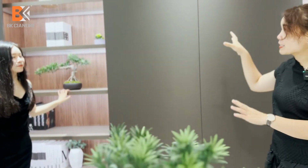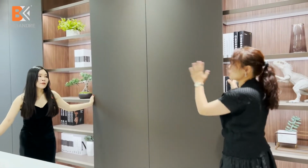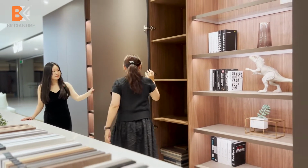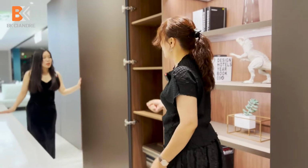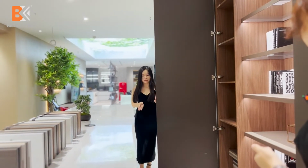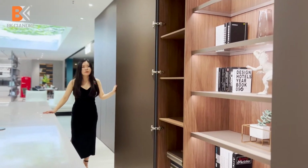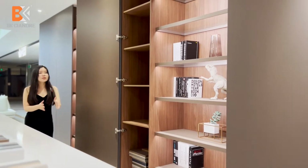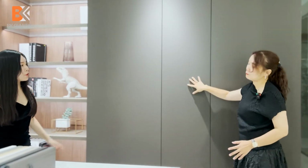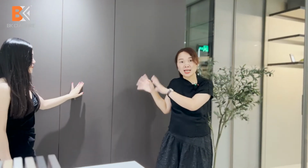So you can see the sizes of the doors are different. Like this is 2.7, and the width is 75. So here we use a very big angle of the hinges. If it's only 90 degrees, the space is limited. But if we change the hinge to 165, then it's easy to cross. And then you can see here, this is 75, 45, 75, 2.7. This is a very interesting size balance.